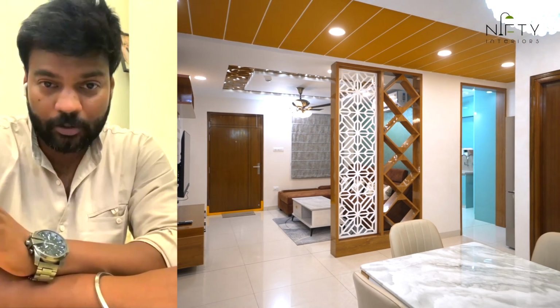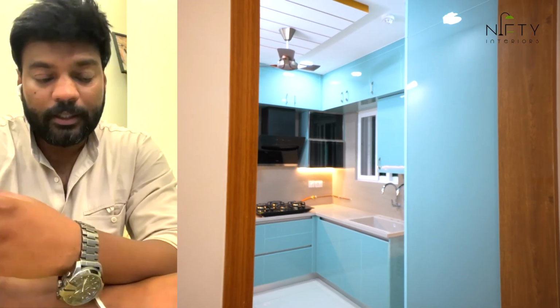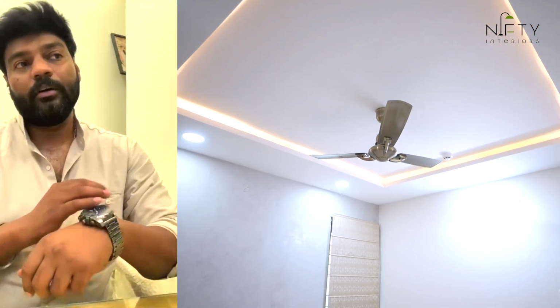We have done this house fully furnished, starting from beds, sofas with center table and a carpet, and a nice marble top dining table. The client also invested a lot of his time and ideas, where they bought their own fans, which are suitable for the design. And they got it done.